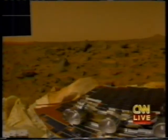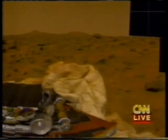Now, turn your head to the right and see the next slide, and we'll look to the other side of the petal. Look in the distance. Those hills are not far away.